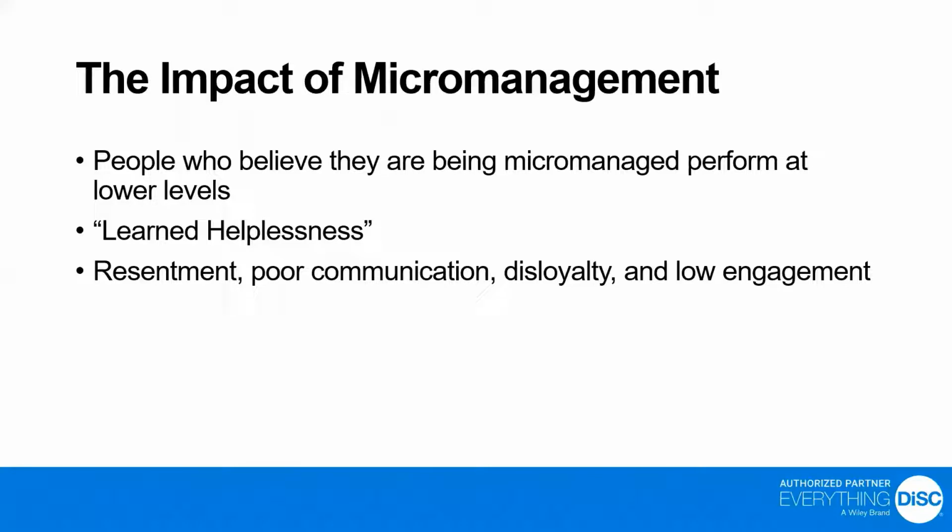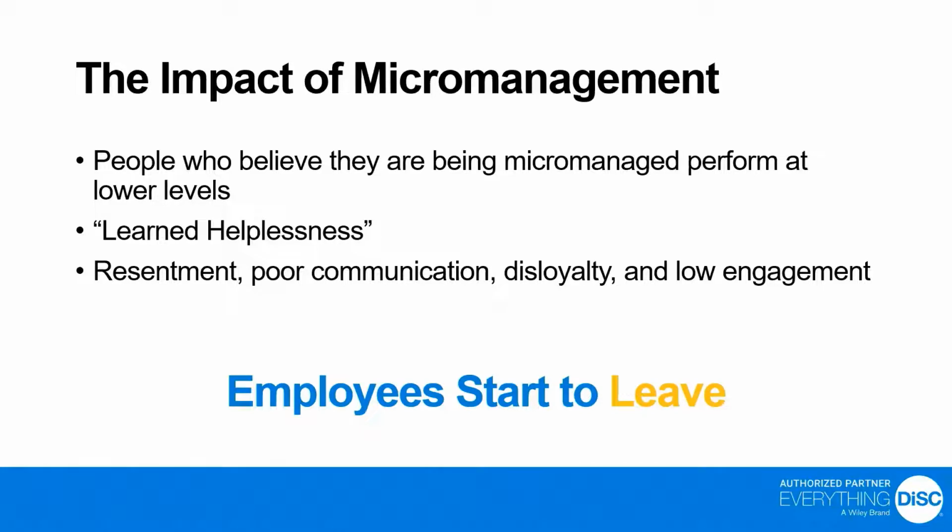I remember running a workshop while I was in the States some time ago, and I had a manager who said, but we have to micromanage our people. And I said, why? Because they've got to do everything correctly. And I said, do you mean they don't do things correctly if you're not micromanaging them? She said, well, I don't know. I said, how often do people make mistakes? Well, I don't think they make them very often. So there was no logic behind the argument. It was actually more a need to be in control and not trust people that was resulting in that micromanaging behavior. So what happens here is that employees start to leave.